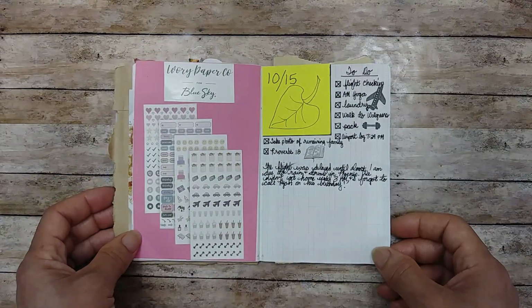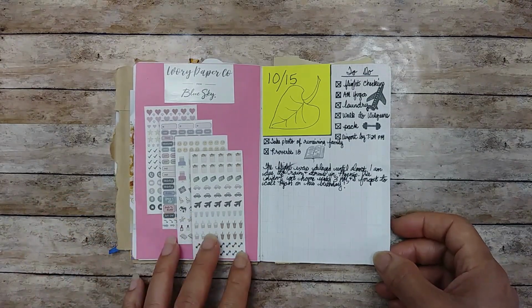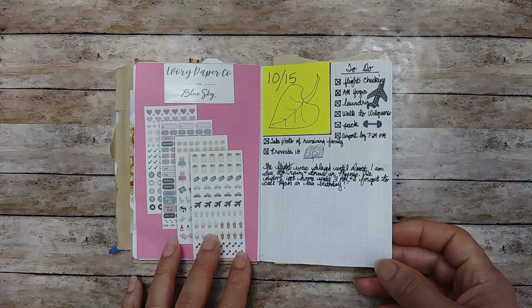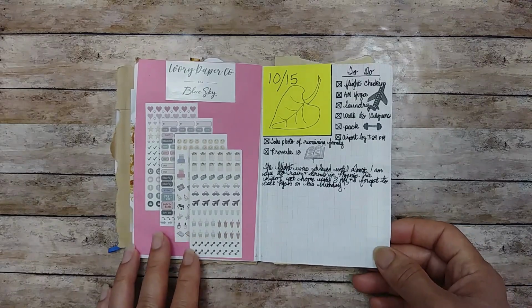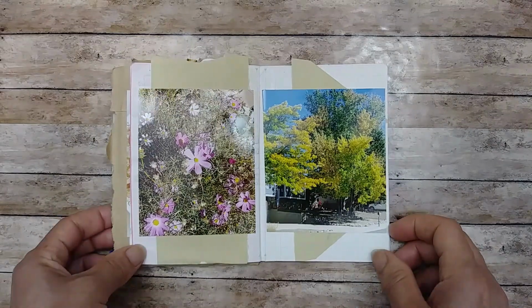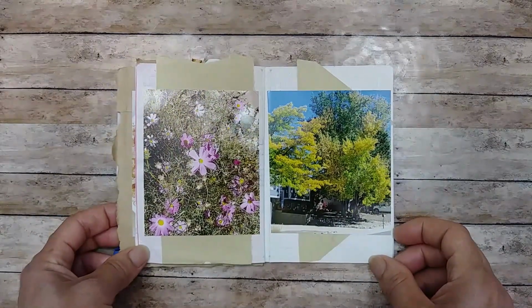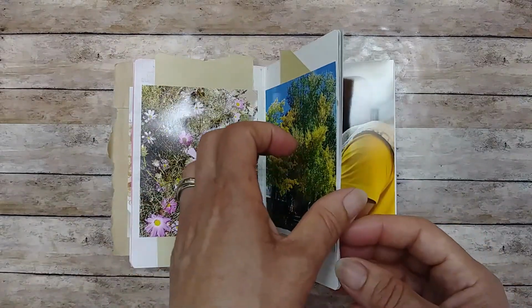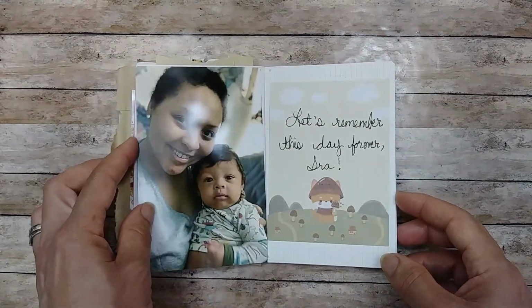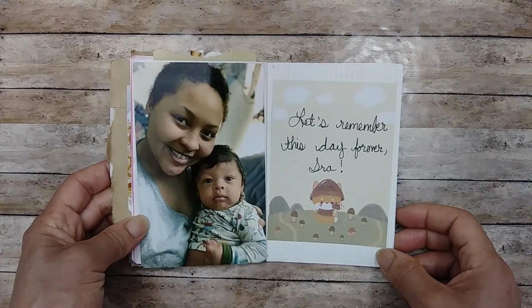We also took a nice walk around the neighborhood, and I took pictures of the changing leaves because we don't have those leaves here in the Valley of Arizona. And that's what the stickers look like in the packet from Ivory Paper Co. And I just love it. And then also some pretty flowers on the walk, and there's some more fall leaves that I took a picture of. And then I just used paper backing there from the envelopes at the store. That's my favorite picture of my daughter and my grandbaby there.